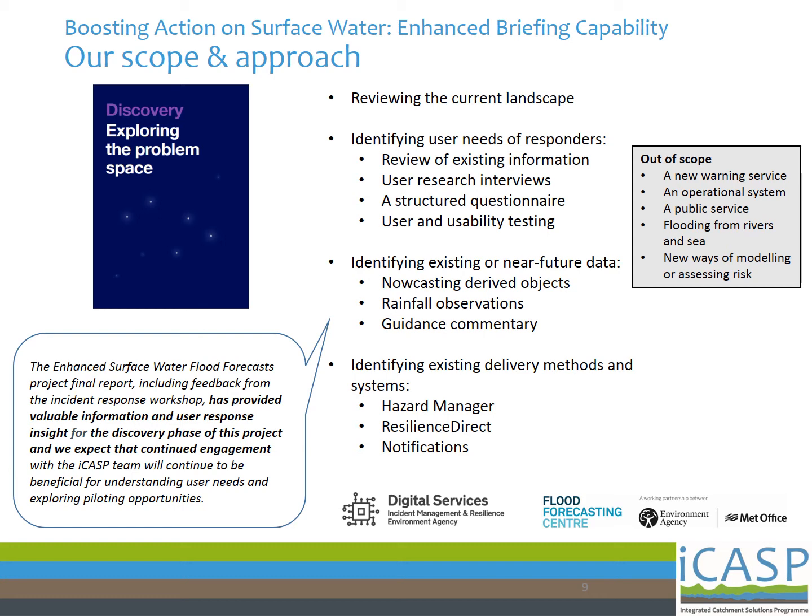The main activities of this were to review existing user research information, to undertake user research interviews focusing on responder context and behaviour, how information is currently received and how the responder approach could evolve if more information was provided, a structured questionnaire, and some user and usability testing using mocked up information products to determine whether these were usable and valuable. We worked particularly with the Met Office to identify existing and near future nowcasting information. And we also considered existing delivery methods and systems that could be used.